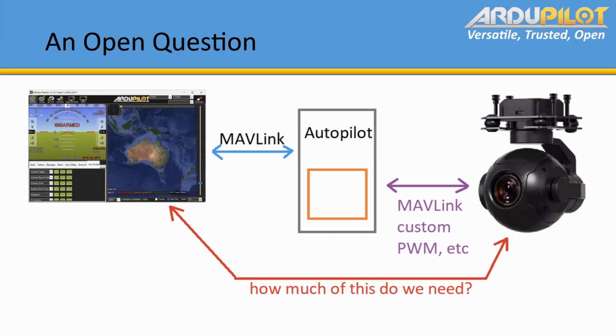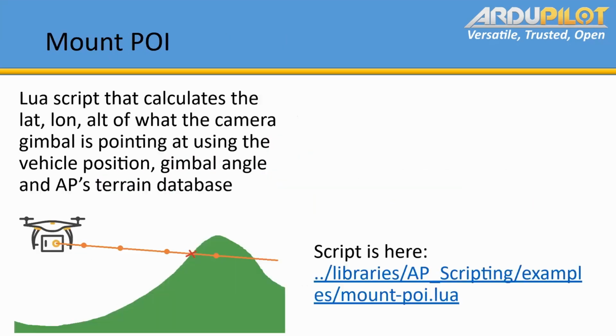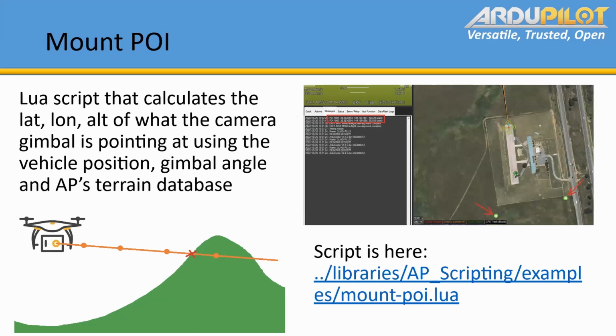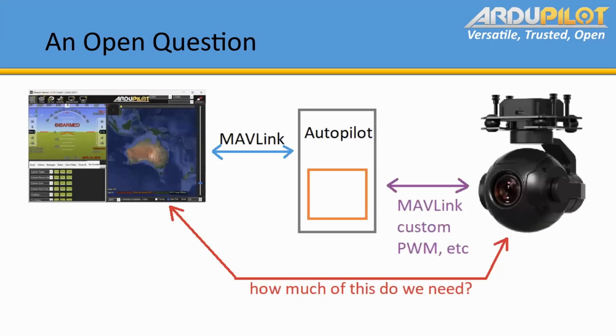Well, I mean, I think there's definitely tons of benefits for having the autopilot in the loop. Rich just mentioned a couple of them, giving us autonomous control of the camera. But there's also just cases where ArduPilot has a lot more information. Like the mount POI is just one simple example. Most companion computers could get the terrain database from ArduPilot if they wanted to, but ArduPilot's got it right there. For me, it just definitely seems like ArduPilot should be in the loop, should be implementing the gimbal manager.